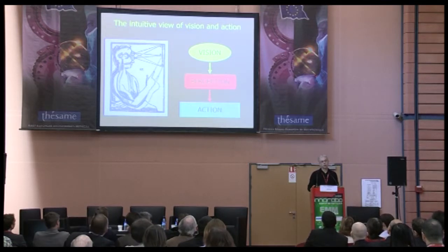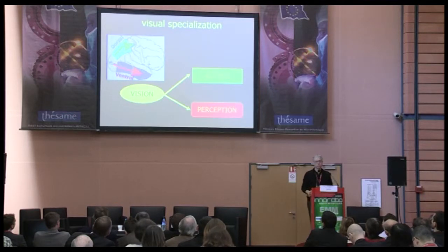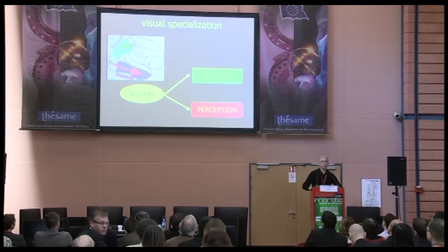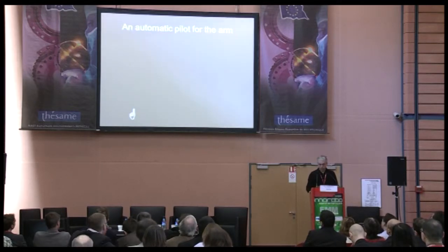gives the idea that when you produce an action, you always have to be conscious of what you do and perceive first, etc. In fact, what neuroscience has demonstrated is that you have parallel pathways in the brain, and that you don't always need to be conscious of things, you don't always need to have intentions to be able to move, but your brain has lots of internal robots or automatic pilots that can drive some actions. So I want to exemplify here how this works.